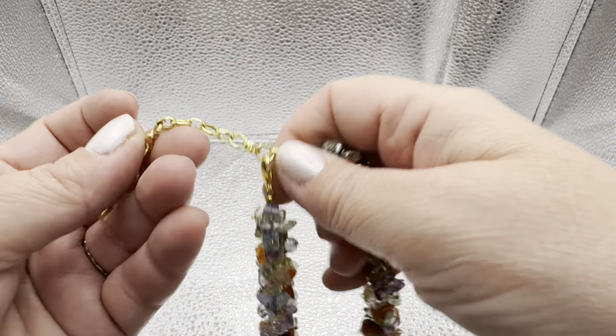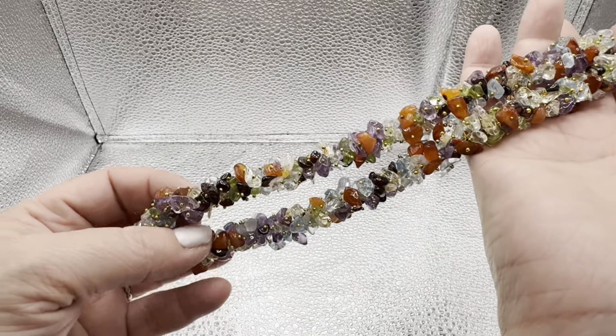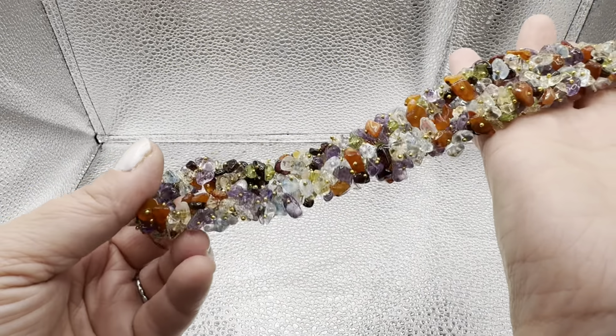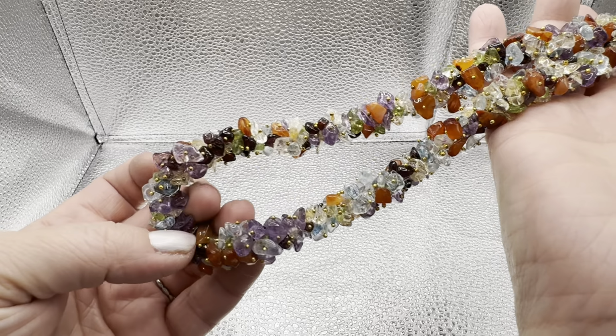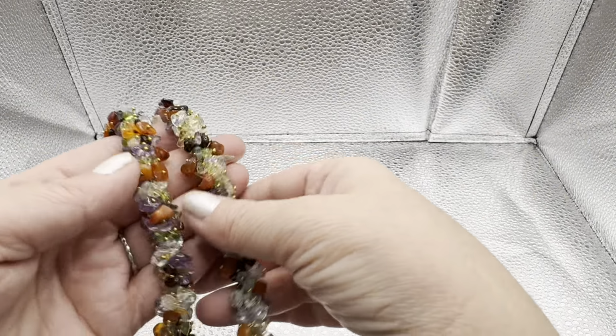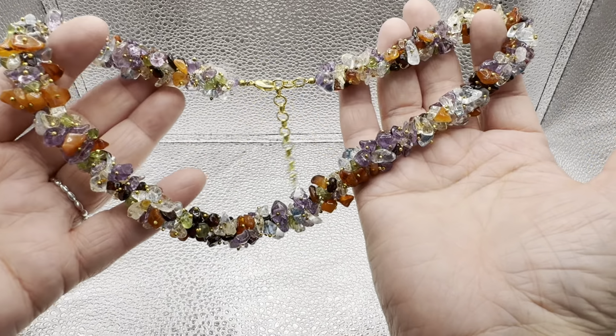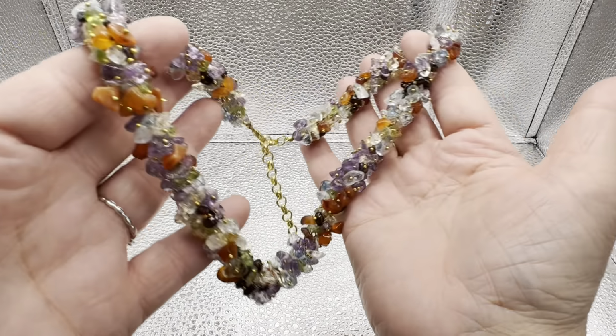This is multiple stones. I didn't test the findings. I believe they're gold tone, but it's beautiful. Look, there's some citrine, some clear, some carnelian, some amethyst, and I believe that the blue is dyed quartz. Okay, it's a beautiful braided stone necklace, though. I think it's lovely. I have one more necklace, and I don't know what the stones are.